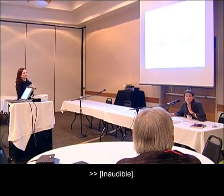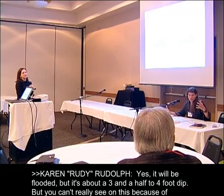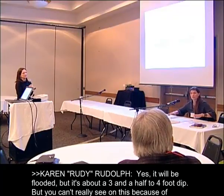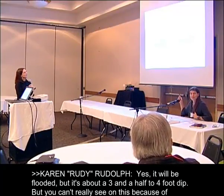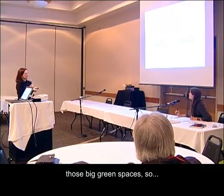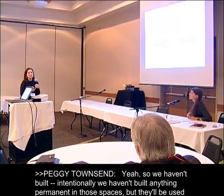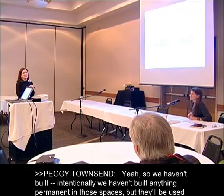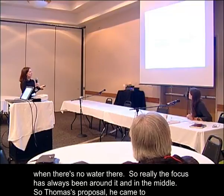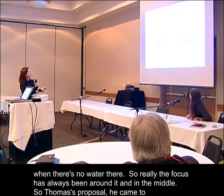So what's that? In a big rain. Yes, it will be flooded, but it's about a 3.5 to 4 foot dip that you can't really see on this, but those big green spaces. So we haven't built, intentionally we haven't built anything permanent in those spaces, but they'll be used when there's no water there. So really the focus has always been around it and in the middle.